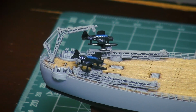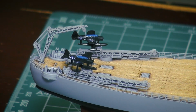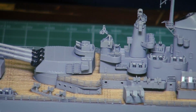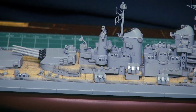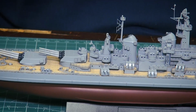Now, because I do build a lot of Gundams, I have some other Gundam stuff available to me. So you see these little portholes on the ships? I actually did that with just a Gundam marker. You have that really fine Gundam marker with a fine tip, and that's all you need. Just using that Gundam marker was good enough to paint all of the portholes on this ship.